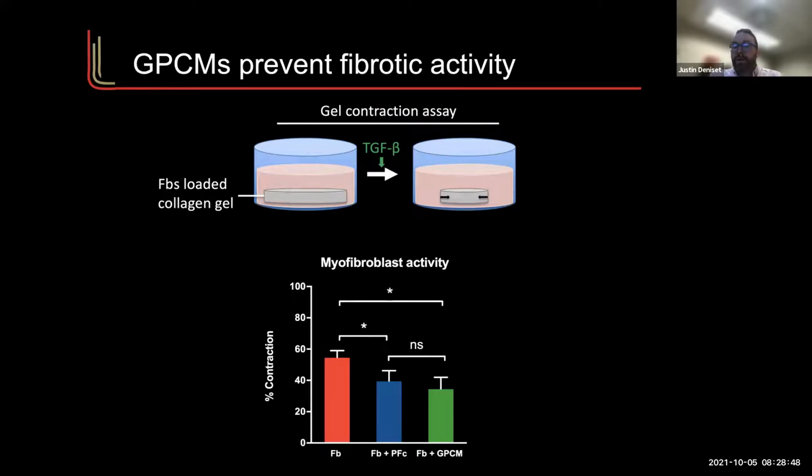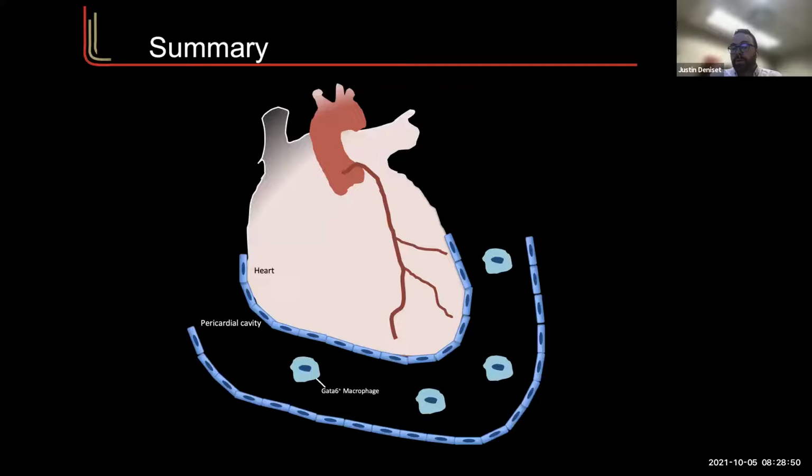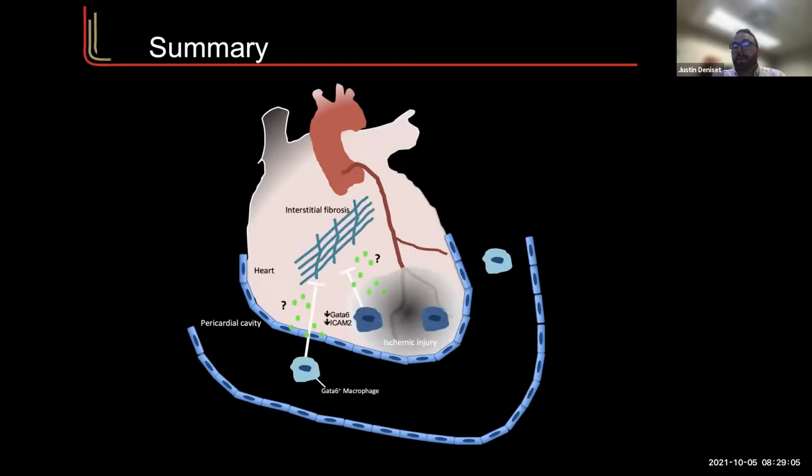So this is ongoing work, but what we've shown so far is that we've been able to establish or define a new cell type that's found within the pericardial cavity, and then in response to ischemic injury can actually migrate into the heart and have a role in mitigating interstitial fibrosis. And so we think this is through potential modulation of fibroblasts.